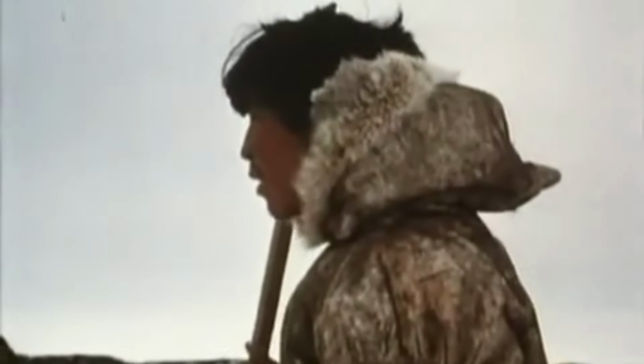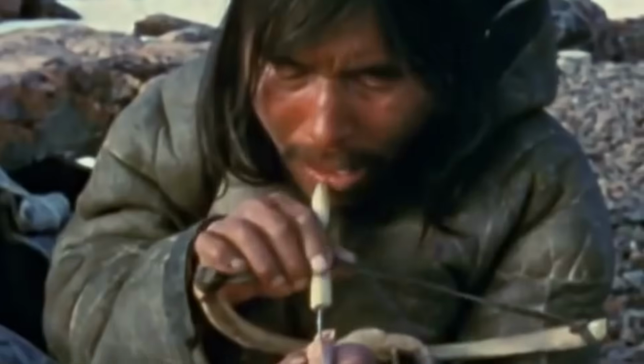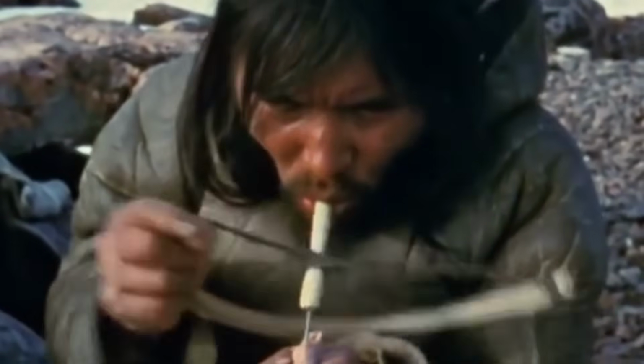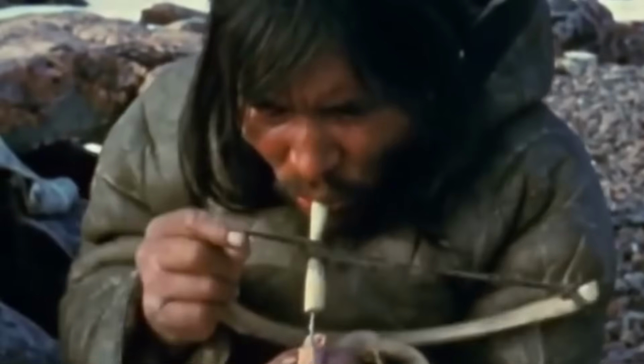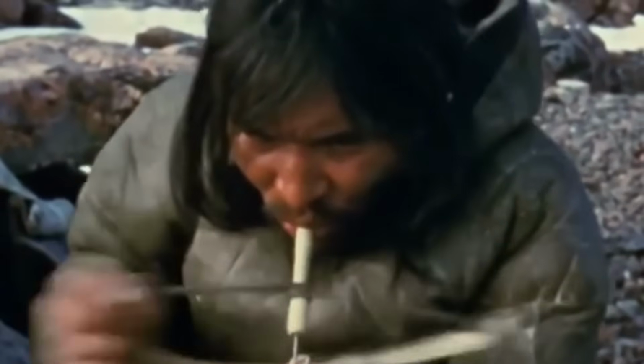Fire allowed for new materials to be used. Animal sinew could be dried faster and more effectively, creating stronger binding material. Animal glues could be melted and applied. Wood, when available, could be shaped and dried. Wood carving in the Arctic before fire was like trying to sculpt ice cream on a hot day. Technically possible, but frustratingly messy.